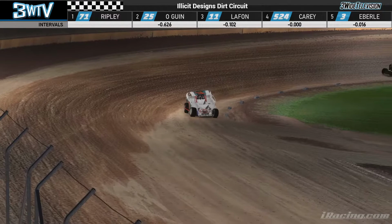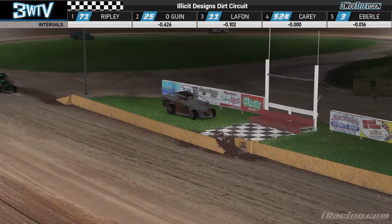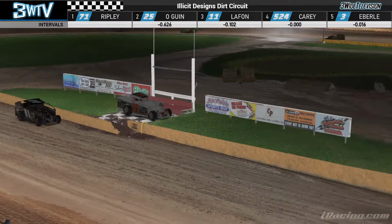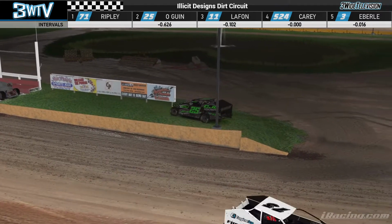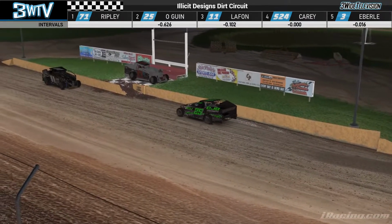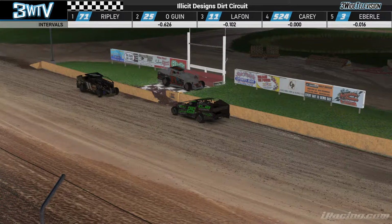We hope to get a word with these drivers here in just a little bit, but the number 71 able to take it to victory lane right here on the front stretch. Congratulations to that number 71. Really impressive drive out of him there in the closing laps. There is the 25, Caleb O'Gwin. He's making his way down there. Now, of course, all these drivers would in real life have to go to tech inspection right after these races. You see them all work their way to tech inspection, but for right now it is the number 71 driving it and parking it in victory lane here tonight.